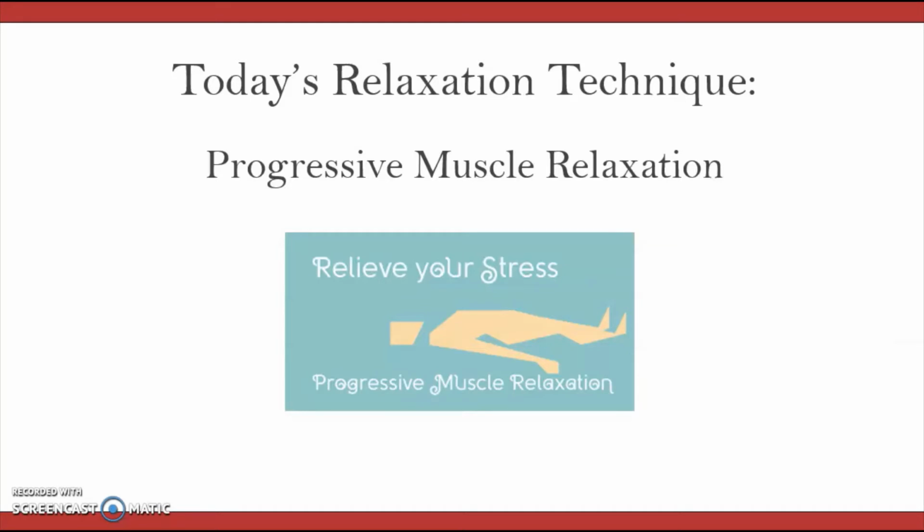Let's turn our attention to our head. Wrinkle your forehead as tight as you can and hold. Now relax and smooth it out. Now close your eyes. Squint them tighter and tighter. Feel the tension. Now relax your eyes. Let them remain closed gently and comfortably.